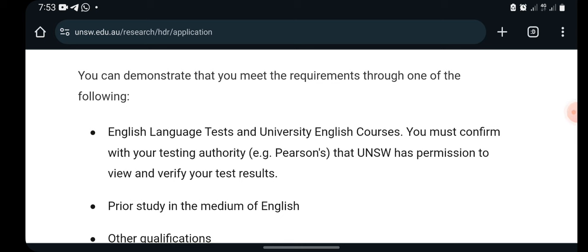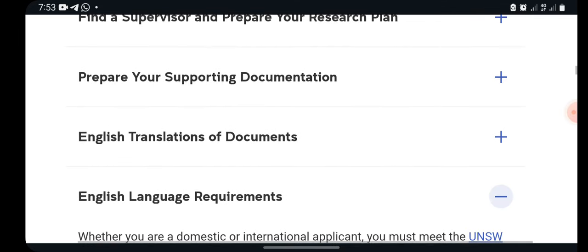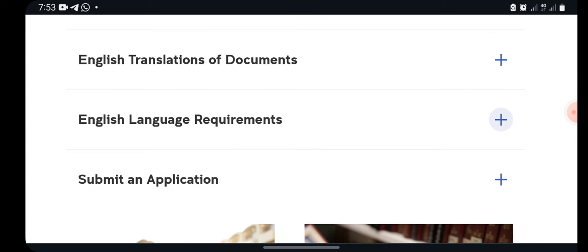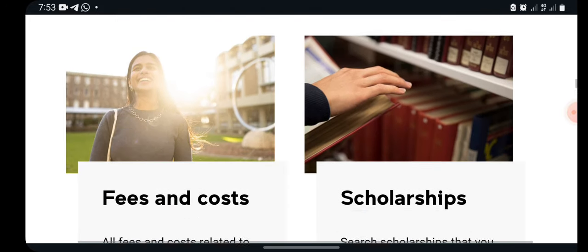Now after you've gotten the supervisor and a project, you've compiled all the documents that are required based on your faculty, and you've also met the English language requirement, the next thing to do before you can actually access this scholarship is to submit your application, which is the last thing I will be showing you here.